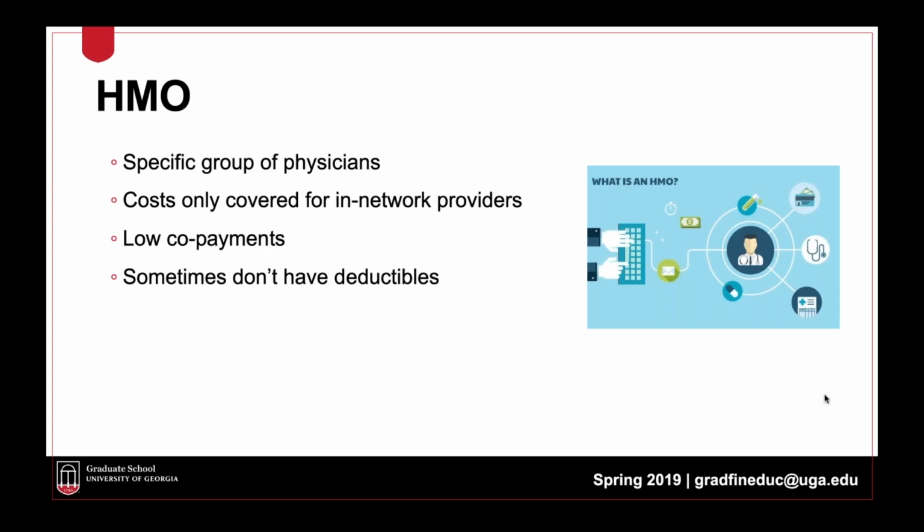With HMOs, you typically have low co-payments. Sometimes you don't even have a deductible on the plan. So as long as you're visiting that in-network provider, you're just paying $15, $20 each time you see the doctor, and that's all you have to pay. The rest is covered by the insurance company.